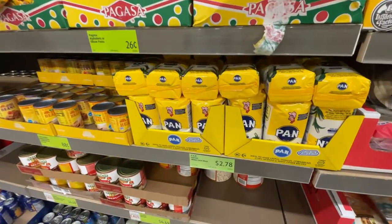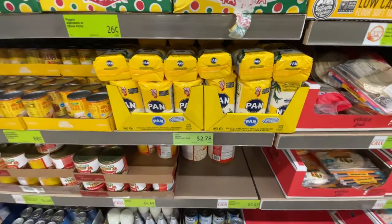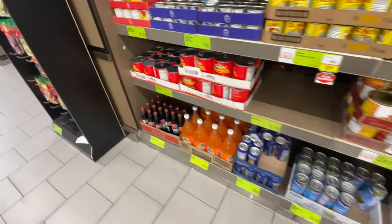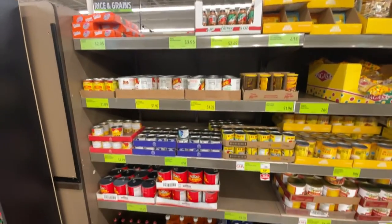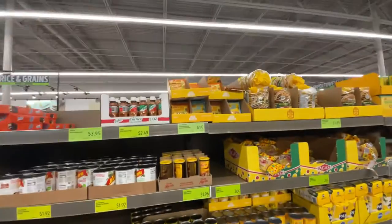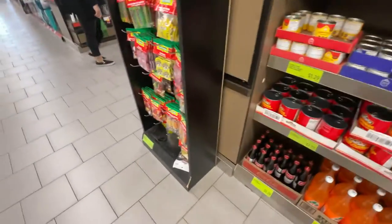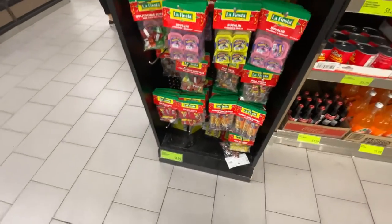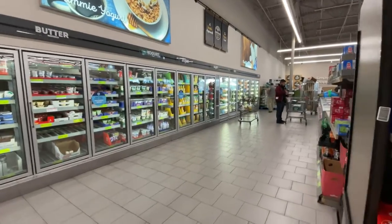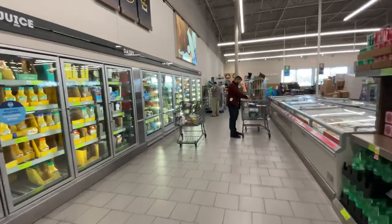What's pan? Idea to make tamales and cornbread, corn muffins, okay. Cocoa milk. Some sweet sugary drinks down there. Jalapenos. Green chilies, taco seasoning, refried beans, tahini. So this is the dairy, way down there. I don't even feel like walking, y'all.